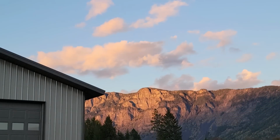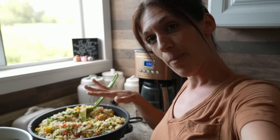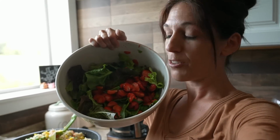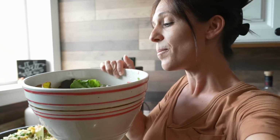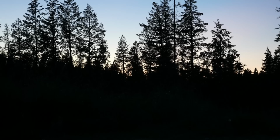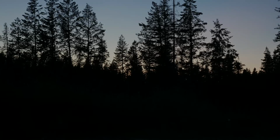So we're back inside for the evening. I've made this massive batch of fried rice. We've got this really yummy salad, strawberries and sweet peas and spinach and all kinds of lettuce from our garden. We are just going to sit down as a family, veg out, watch like 3 hours of Stranger Things, and tomorrow we are going to start over and have a better day.